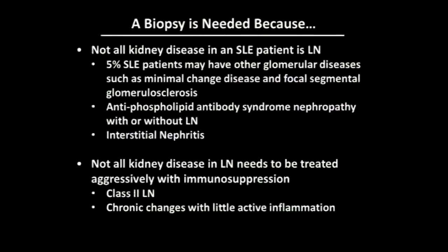And I've summarized this here for you as to why we believe a biopsy is indicated. Not all the kidney disease in a lupus patient is lupus nephritis. About 5%, and this is a hard figure to estimate because we don't biopsy everybody, about 5% of patients will have other glomerular diseases, and the very common ones are minimal change disease and focal segmental glomerulosclerosis.